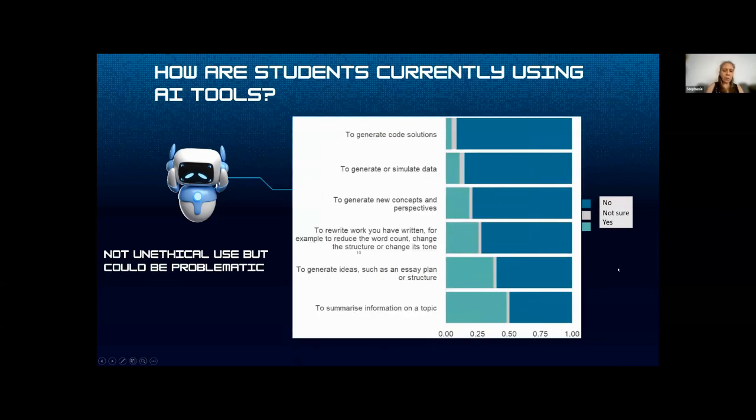And the third set of uses were those that we classified as not really unethical. And these are sorts of things that we thought it's okay if students are using these from time to time, but if they were exclusively using AI tools to do these things, then we might be a little bit concerned that they're not developing some of the skills that they need. So our students don't really generate code very much, which is why you can see that very few students noted using it for that. But doing things like generating new concepts or ideas or structures of essays, this might be really useful if it's a topic, say, where a student is quite stuck and they're having a real difficulty getting past that initial idea stage. But we would like to see sometimes students doing this without the use of an AI tool.